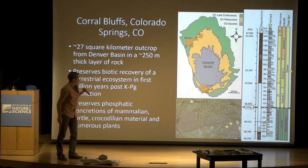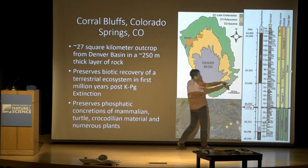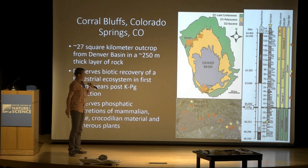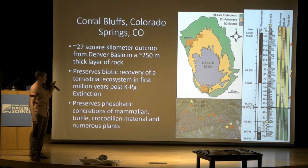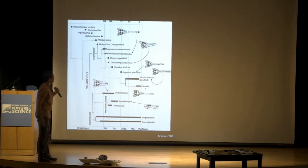The first one I showed you, there's only a couple of them, and it comes from 65.5 million years ago. The third one, there's a whole bunch of them, and they come from anywhere from right after the extinction to across the whole outcrop. There's no reason to expect that the first one only comes from then. We just haven't found it yet.